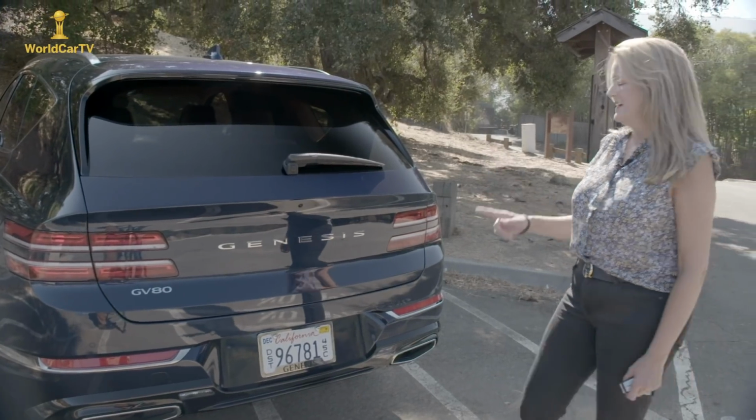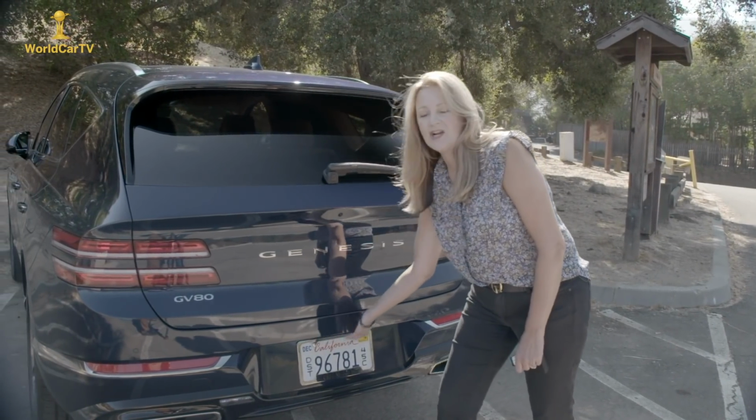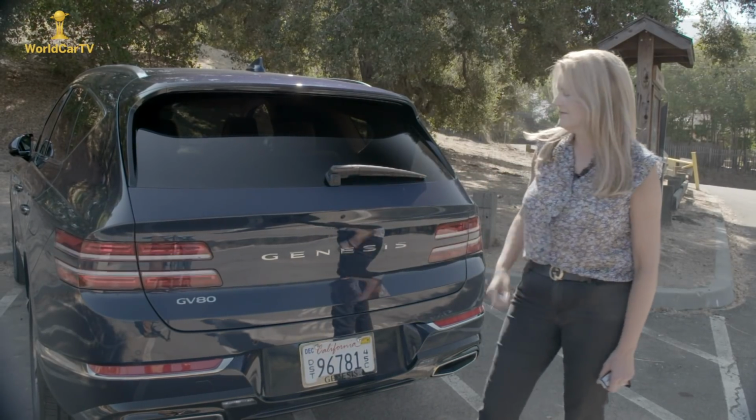To open the GV80, most car manufacturers put their opening button here. The GV80 puts it right there.